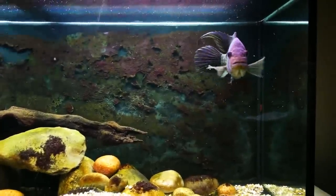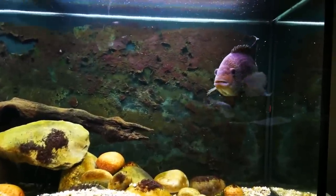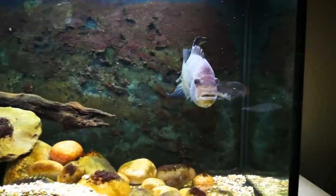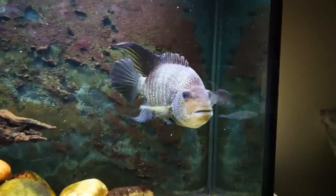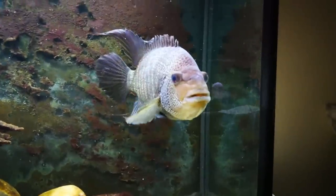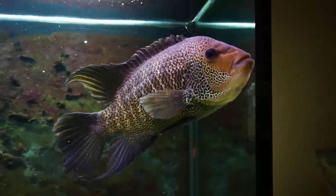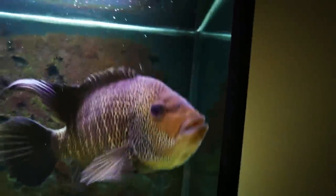So this is Bomber the Bean Eye. He's a Rio Panaku bean eye, and he's about 9 inches long. He's doing fairly well. Lives here all on his own, he has done. But let's give him something to eat.